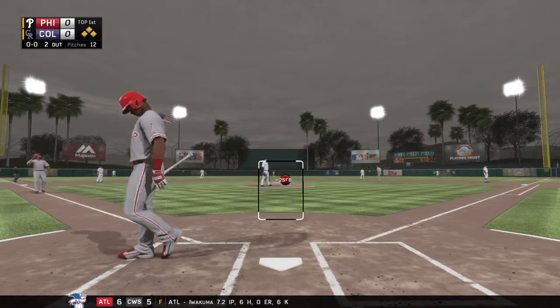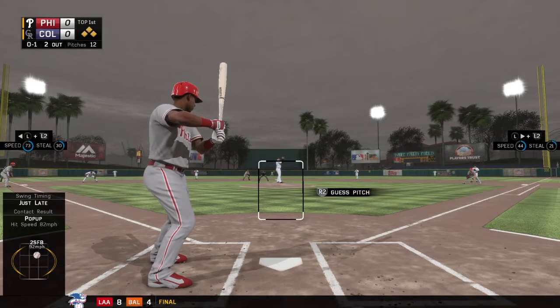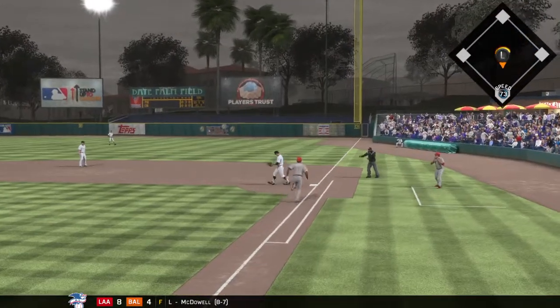Into the seats, 0-1. On its way, the 0-1 pitch. Now this is on the ground to second. Is he going to get out of this? Over to first. He does get out of it.